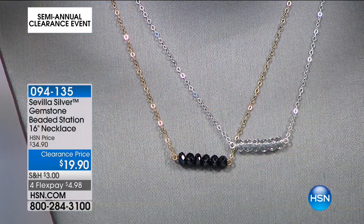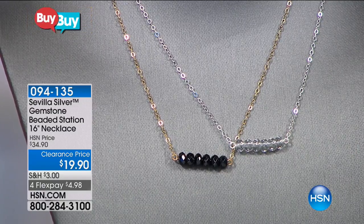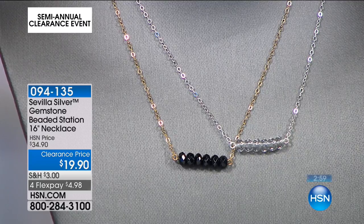I'll savor it. But I'm just saying, you think about all those little $20 things, you get somebody a coffee gift card or something for 20 bucks. Yeah, I'm just going to get them a little something, 20 bucks. Yes. How about a beautiful, genuine, gorgeous necklace in either the black spinel or the white quartz? Well, and again, at $34.90, people love this.